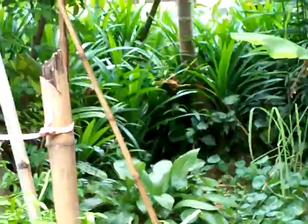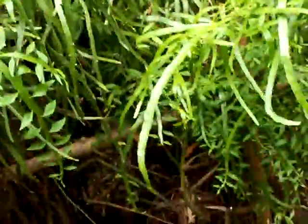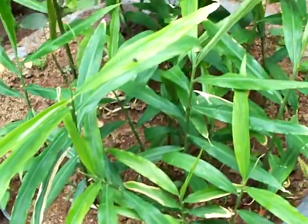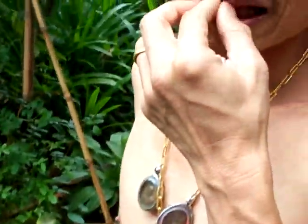What were you saying that all this... You grow all the vegetables in the garden, they're all edible. You can eat everything here, isn't it? You can eat it. Eat the leaf? Yeah. Eat the leaf, is it? What about this?